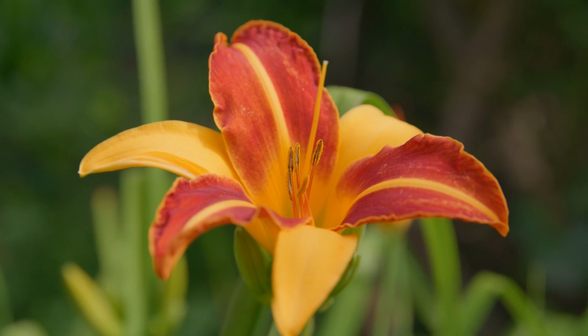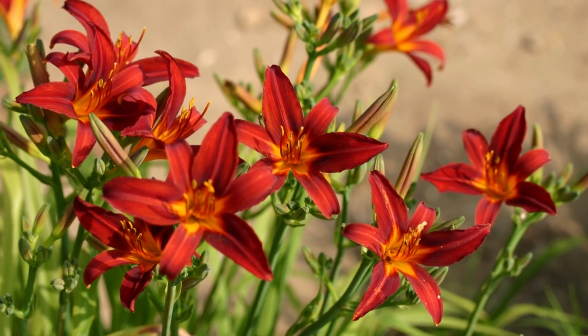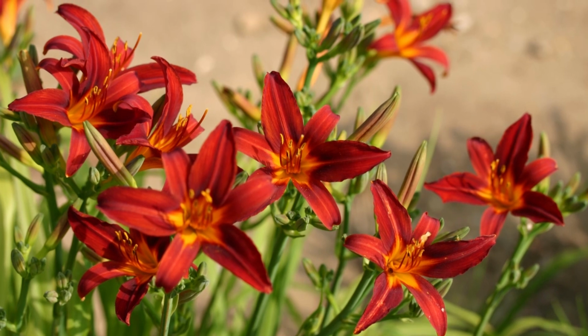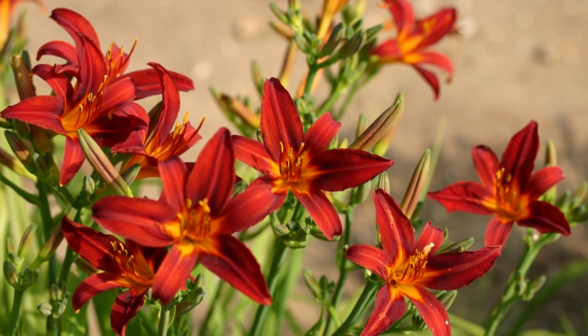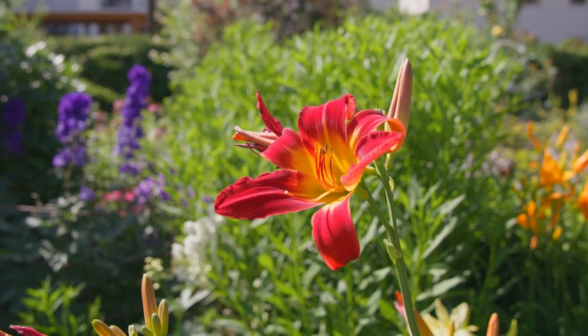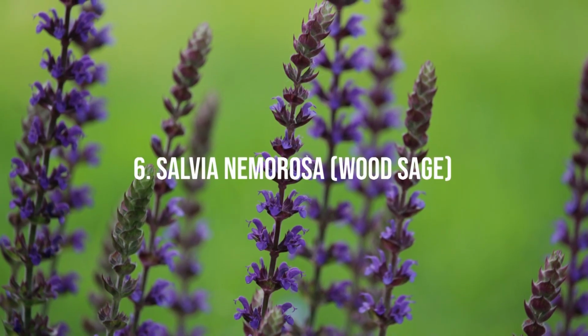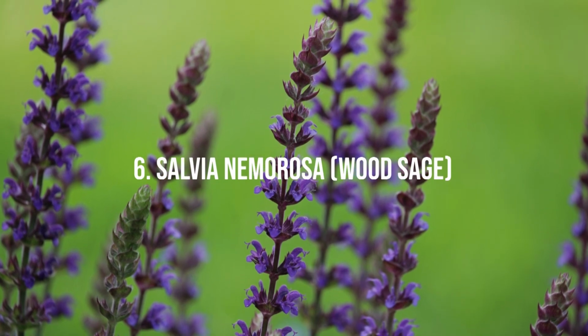5. Hemerocallis, daylily. Daylilies are renowned for their extended blooming period. Although each flower lasts only one day, a mature plant can produce an abundance of blooms over several weeks or even months. Available in a wide array of colors, daylilies can brighten up any garden from early summer to late fall.